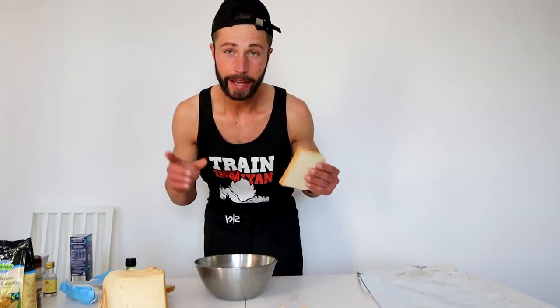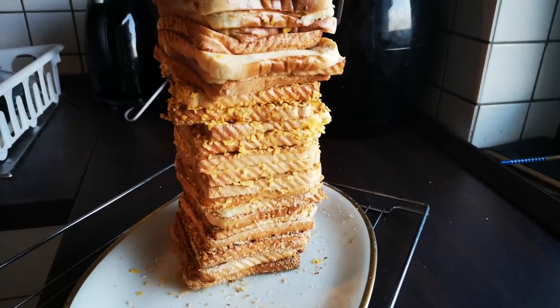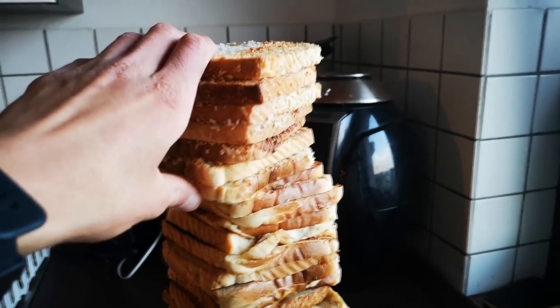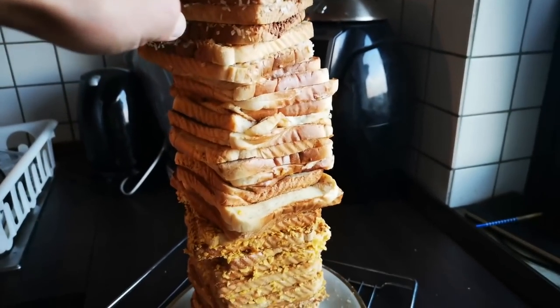Then I will fry everything up, then I will decorate them, and then we will see us at the table with a lot of delicious French toast. So stay tuned. All right, my friends, we are done with the frying of all the French toast. 40 slices, and I have to hold them with my hands because the tower is too crazy. But right now it's time for the decoration. So, for the toppings.